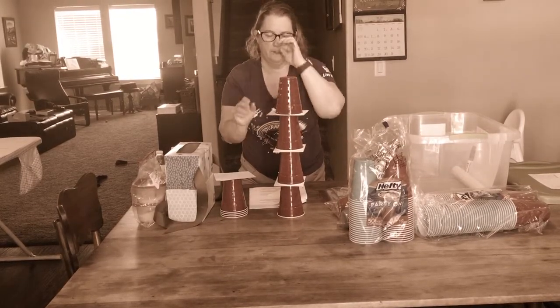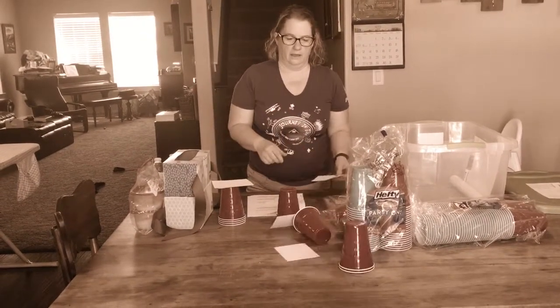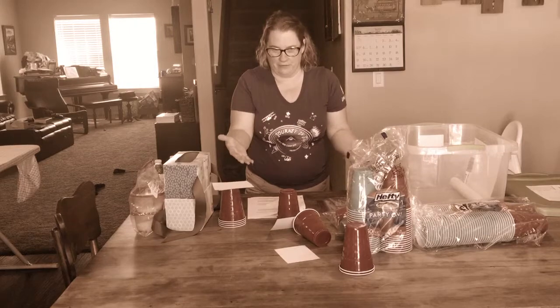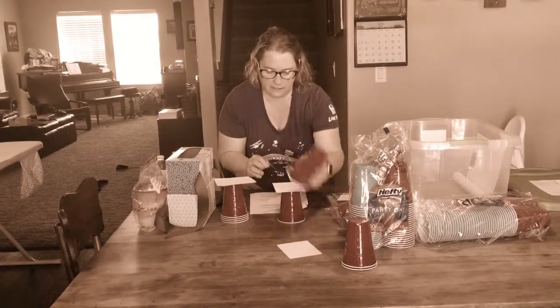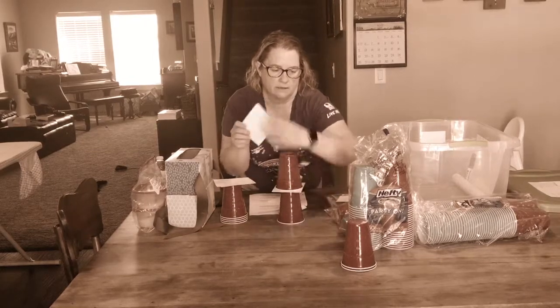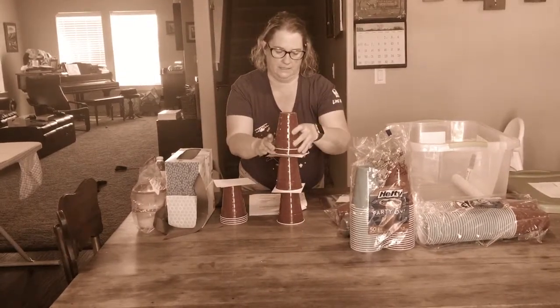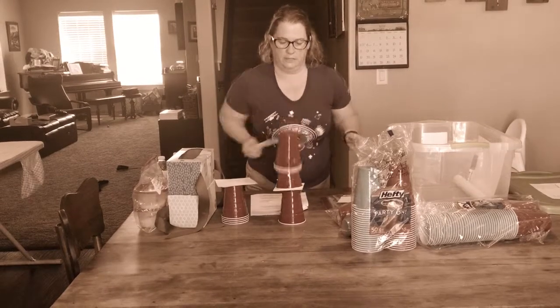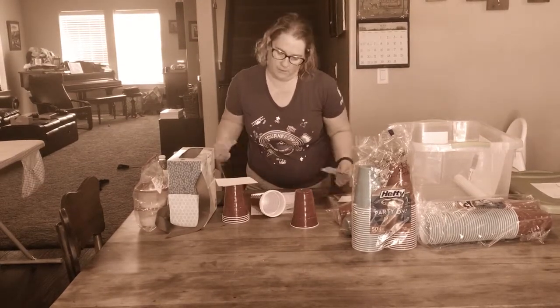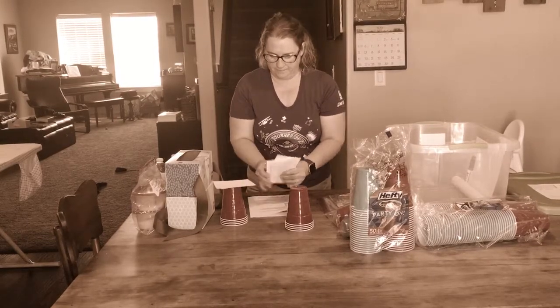Like so. And then you have to yank out the card and stack up the cups without them falling over. They can reset and start as many times as they need to, but they have a minute to get that done. So like I got those 2 in almost. So that's how you play Yank Me Around.